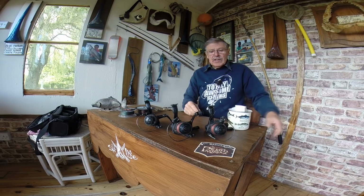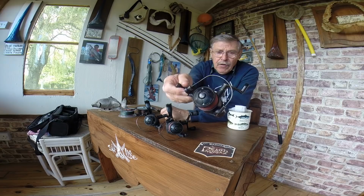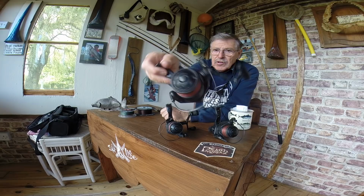Right, so folks, a few tips. Might do a bit of gardening, might do a bit of fishing, some jobs around the house. But, little tip here. These are my regular fishing reels, okay? I filled them up with new line, first time in 2 years. That was before the start of our UK fishing season.